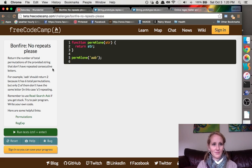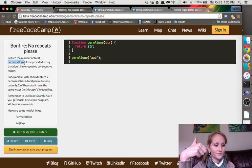No repeats, please. Return the number of total permutations of the provided string that don't have repeated consecutive letters. That sentence is a brainful, okay? So we have to look at what permutations are.